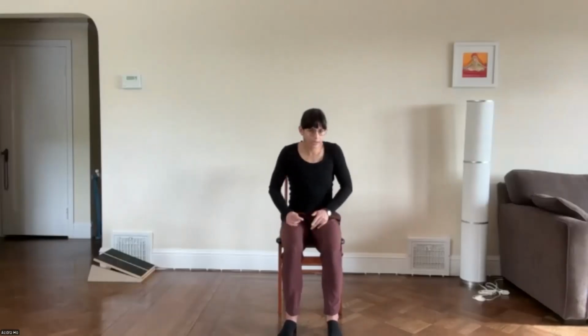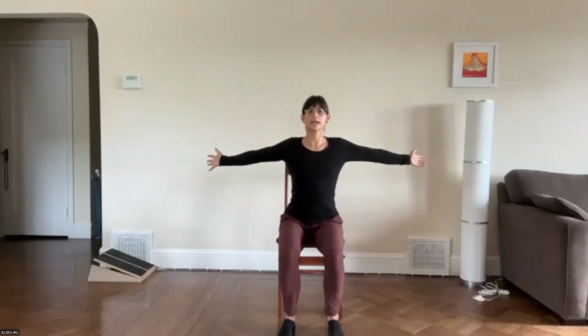We'll leave the head and neck alone for a little bit. And we'll inhale, open up the arms out to the side and lift the chest. So arms are going out to the side. You're spreading your fingers. Your tail is going behind you. Your head and chest are lifting towards the ceiling.